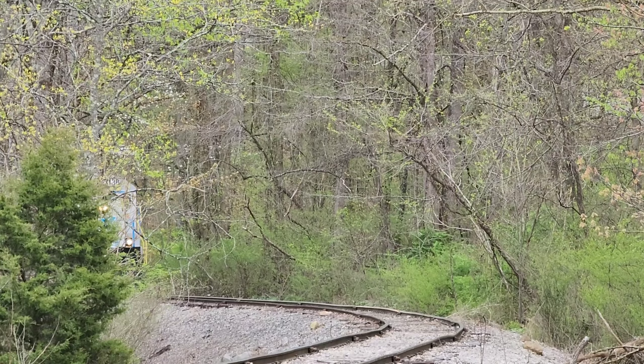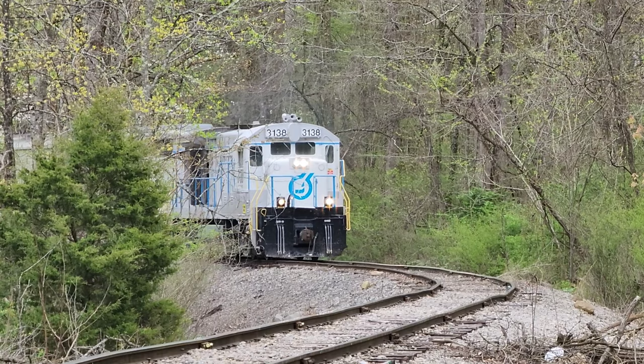After getting run off from the bridge in the last shot, we caught up with the train coming back into the Crab Orchard mine.